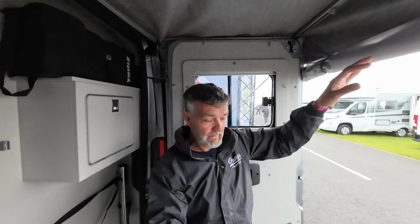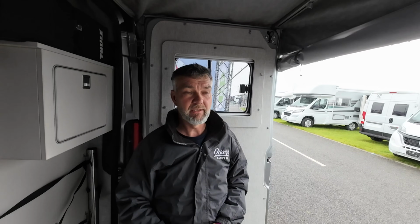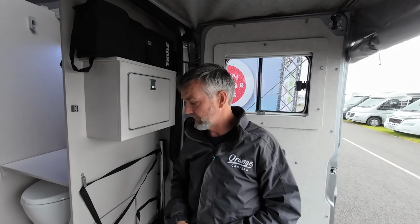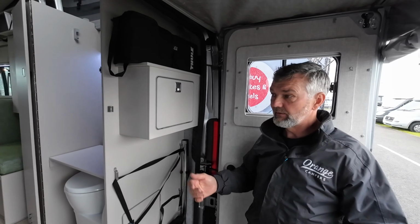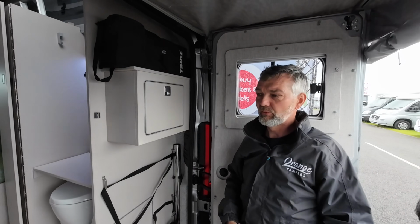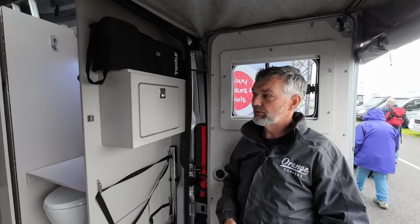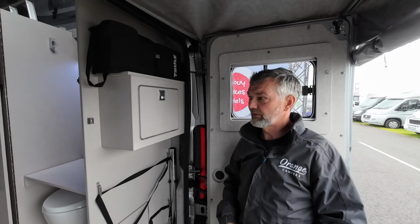You can drop this down to give you some privacy as well. You know, so you could literally shower in this area. And it's just all about being multi-purpose as much as you can get out of a van this size. And like I say, I'm very happy with it. It's working well. We will make some changes, because I always evolve vans as soon as we start. It's a new model to us, so every time we make a van, we always try and improve it whenever possible. But up to now, I'm very impressed with it.